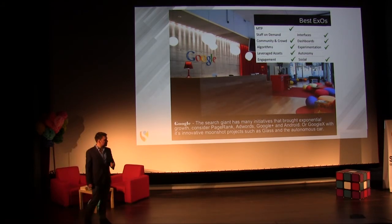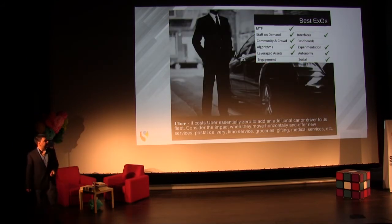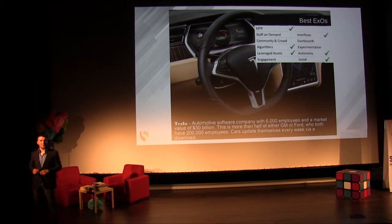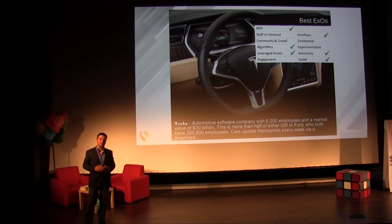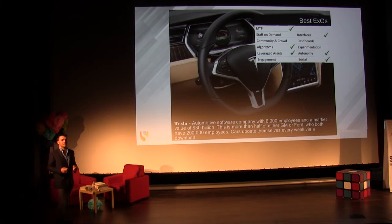Here are some examples of the best exponential organizations, and some analysis. Google, for example, has the massive transformative purpose, community and crowd, algorithms, leveraged assets, engagement, social, experimentation, dashboards, and interfaces. Uber, pretty much everything, except dashboards, I'm not really sure about that one. Tesla, anyone seen one of those? There's a couple of those in Sofia. Think of what you do if you're Toyota and you discover that your cars are running too low on the highway, so people bump on our bumpy roads. What do you have to do? You've sold like 100,000 Toyotas in Bulgaria.